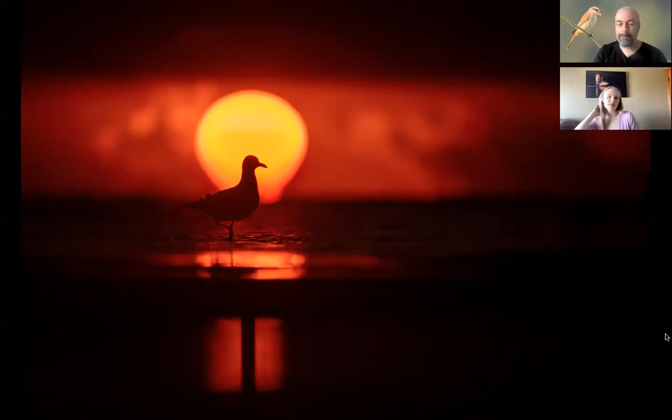Well, I guess this one for me is always like a goal. Every time you go to the beach and you know that you're going for a sunrise, it's always like, will I be able to capture a moment like this? Because it's very difficult to get that moment right when the sun is rising, and to have a bird that's there as the sun is rising. Amazing.